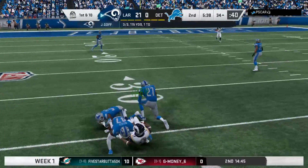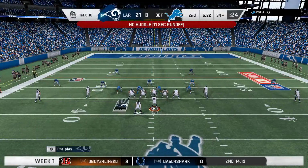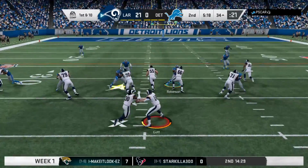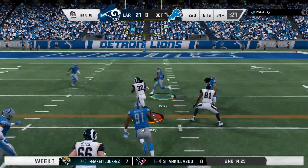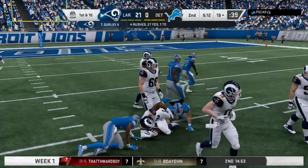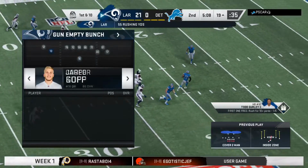A good start to the drive here as that's caught out on the left side. Now he's going to get this all the way down inside the 35. A well-executed 22-yard gain. Goff turns and gives to Gurley, and inside the 20 before he's brought down. It's a gain of 15, and the Rams have a first down.